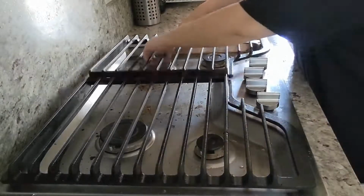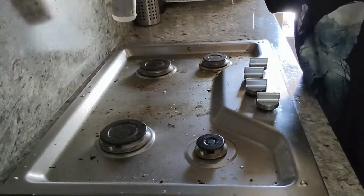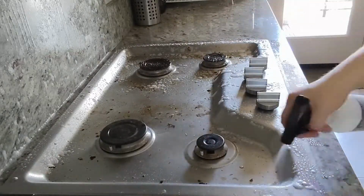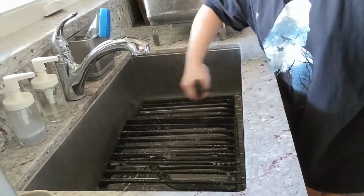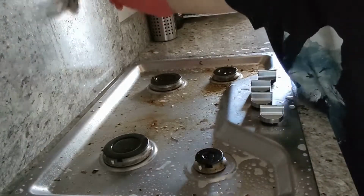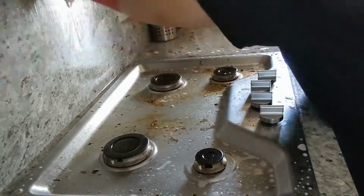And now to tackle the stovetop. I don't know when was the last time we cleaned this stovetop. Usually I try not to get it so messy like this, and as soon as there's a spot I would wipe it off, but over time, and my husband does cook as well, some things get splashed around, I guess, and there we go.